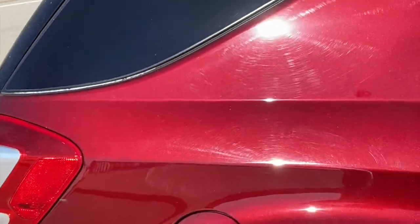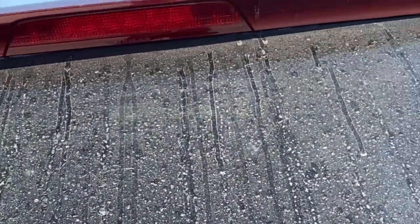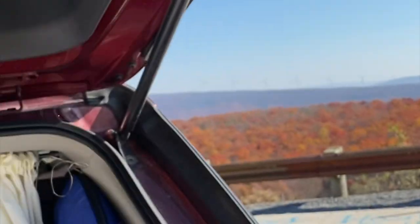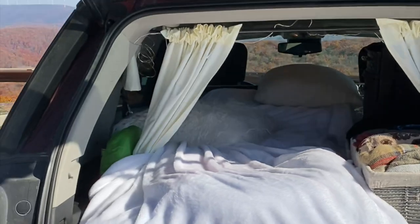Okay, so we're gonna keep going around to the back of Ruby now. So I'll go ahead and open her up. She really needs a bath. So from the back side, this is what she looks like. So cute, so cozy.